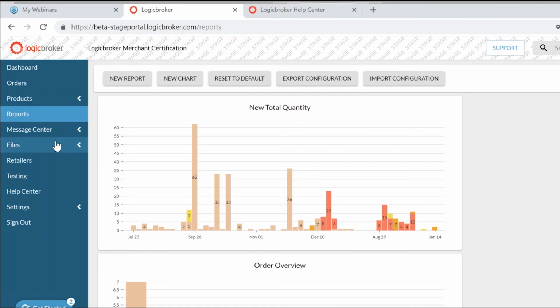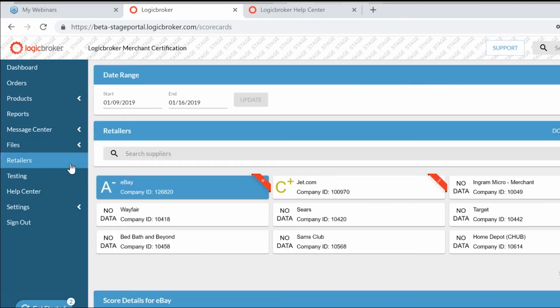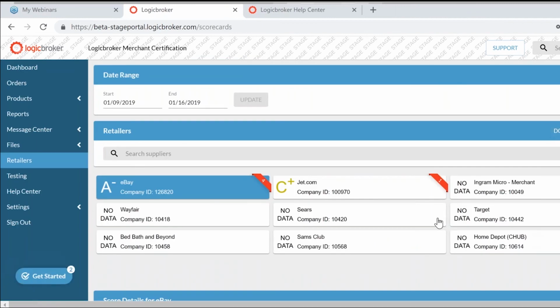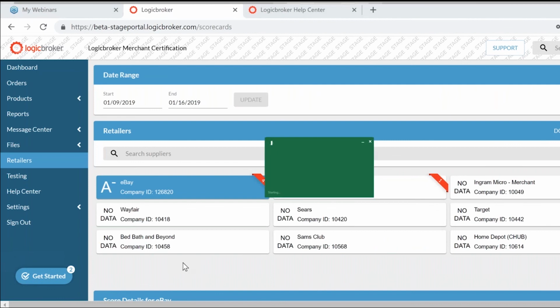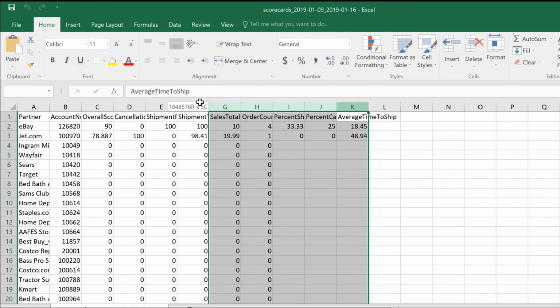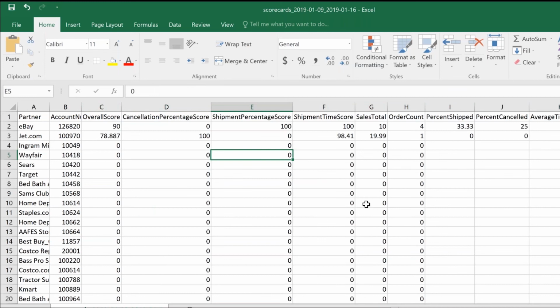Last feature I wanted to show today is our scorecard page. We added some new values to our scorecard: total sales, the actual percent shipped, and the target shipped percentages. You can download the report to give you a better view. So here is the scorecard. Previously you probably just saw the calculated scores we were providing. Now we include the average time to ship, the percent shipped, percent canceled, order counts, and sales totals as well. So you get more details in your reports for your trading partners now.